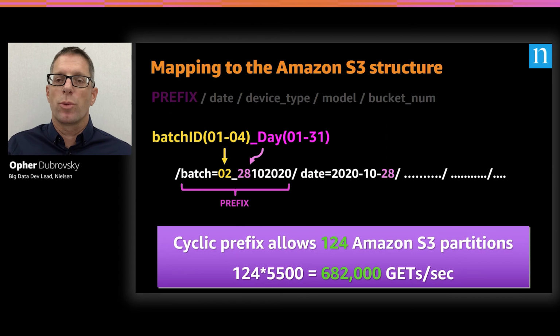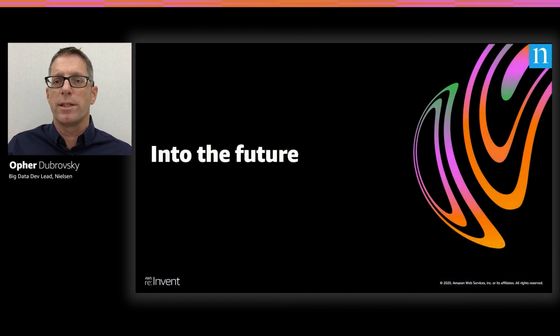into 124 S3 partitions. As each one can take 500 GET requests, we get a total of 682,000 GETs per second that this can support, and obviously this more than solves our problem. Moreover, this is cyclic. So we set it up once, and every month it's going to reset to the start numbers and be good again. Okay, let's talk about the future, and to do that, I'm going to switch it back over to Yair.